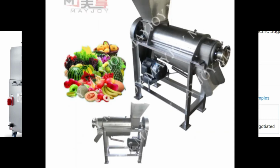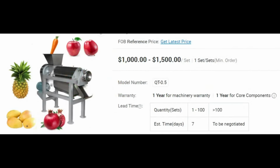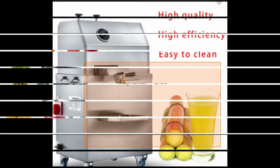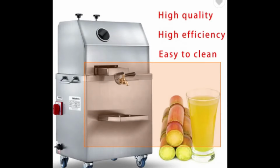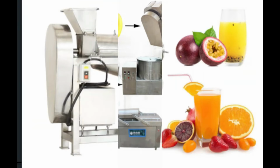Batch pasteurization: heating the juice to a specific temperature for a set time, and then cooling. Continuous pasteurization: juice flows continuously through a heating and cooling system. Rapid cooling is essential to prevent nutrient loss and maintain flavor. Heat exchangers are commonly used for efficient cooling.